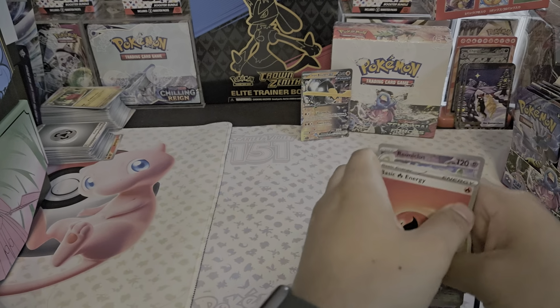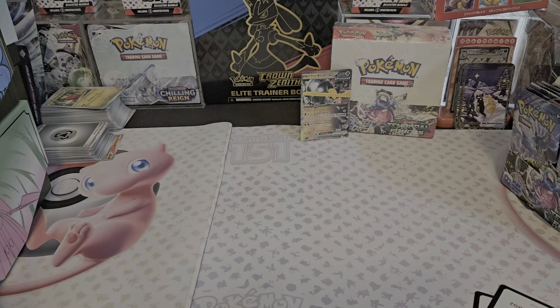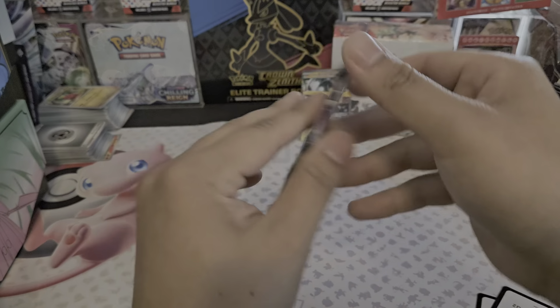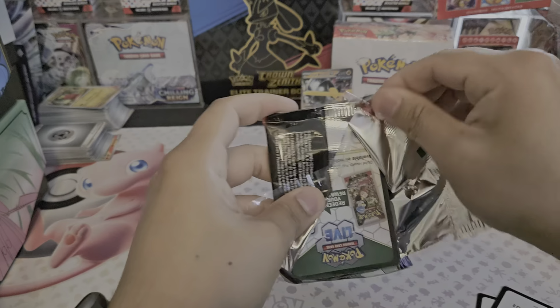That's like a $10 EX right now. I doubt that will stay that high. I think in about 2 weeks or something, or maybe even less, that card would probably drop to like $5 or $4, which is still pretty good for an EX, but $10 for an EX is actually insane.